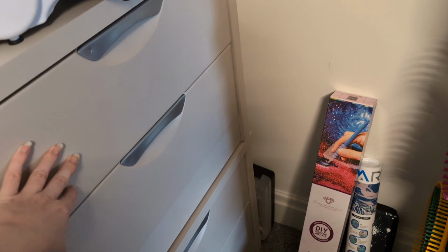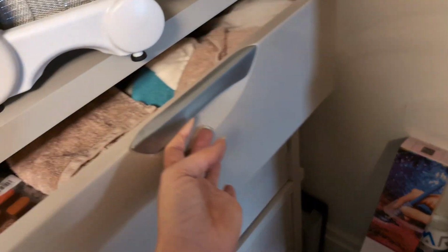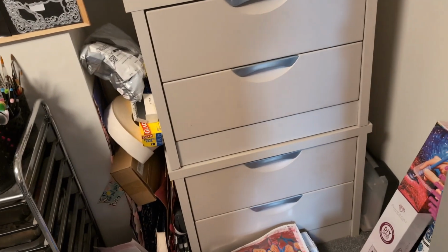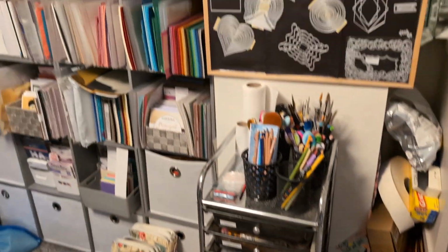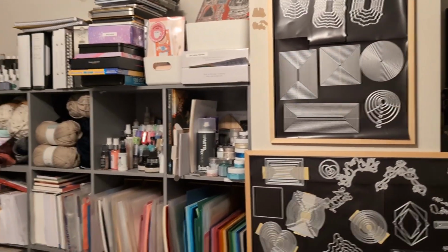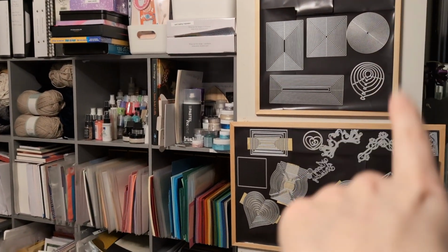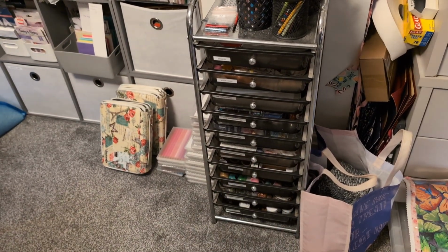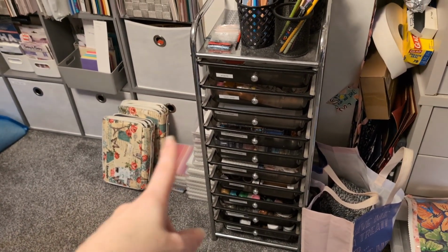This is not crafty related. This is makeup and hair stuff, because I took over the spare bedroom that we had, so that needed to stay there. We then have my wall of craziness. So I've got lots of dies on here, and then my 10-tier little hairdresser's trolley. That is the rest of my Filissimo collection.